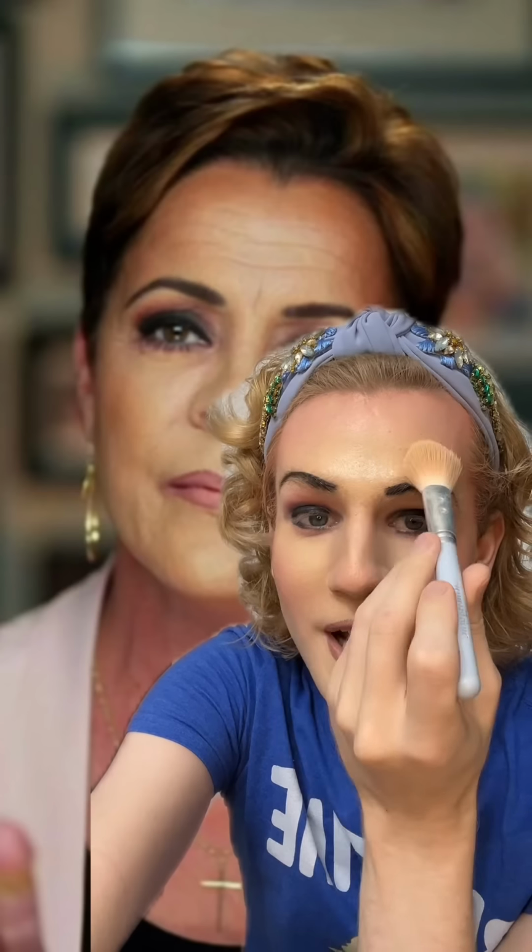L'Oreal lipstick in the shade Impertinent. With a champagne highlighter, draw a T for Trump on your forehead, a little on your chin, and some white powder under your nose. I would not recommend the white powder under the nose. It just makes you look sweaty. Thick coats of mascara on our top and bottom lashes, and then I will be right back.